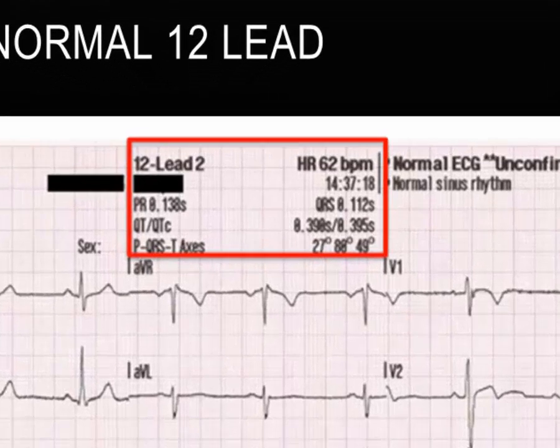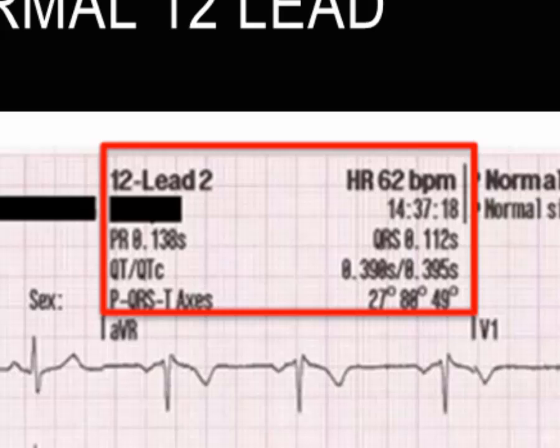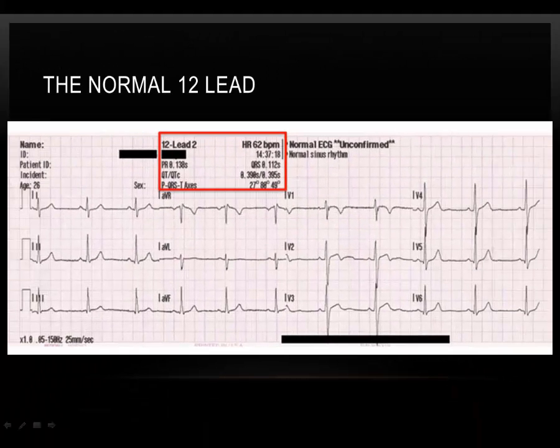The voltmeter function measures the intervals such as PR, QS, and QT. These numbers are, as a rule, fact and accurate. It also calculates the axis that is also accurate as long as the limb leads are on the limbs. The machine's interpretation can be right, wrong, or deadly wrong. This means that we have to learn how to read a 12-lead so we can see when a machine's interpretation makes no sense or could be wrong.